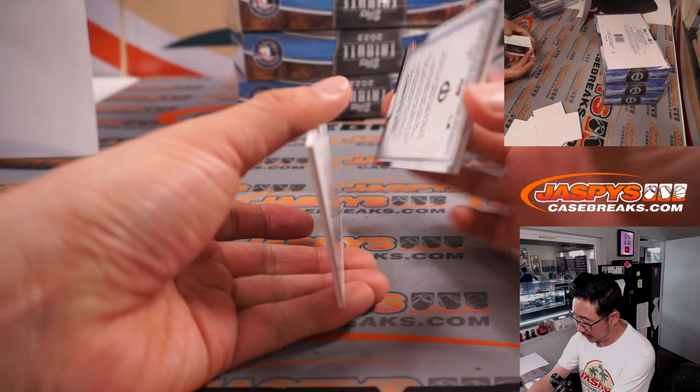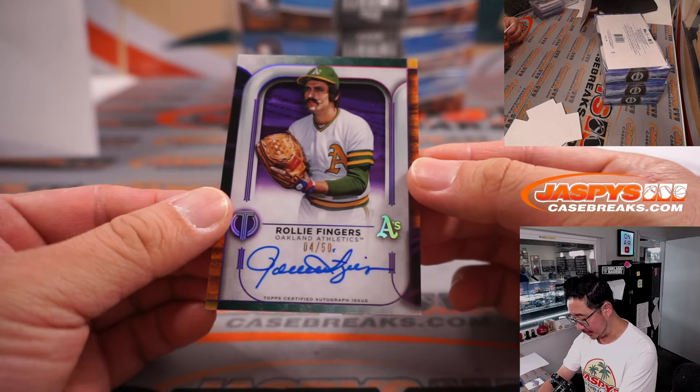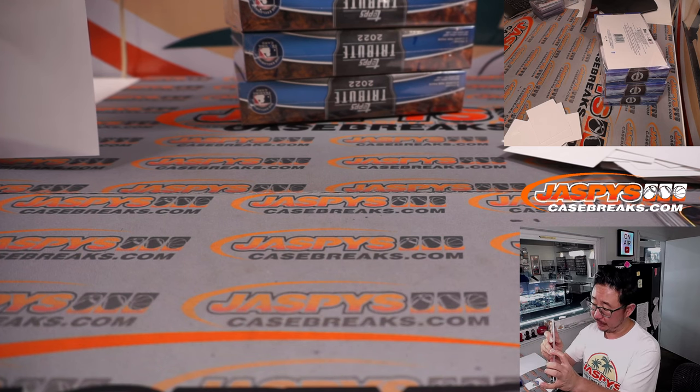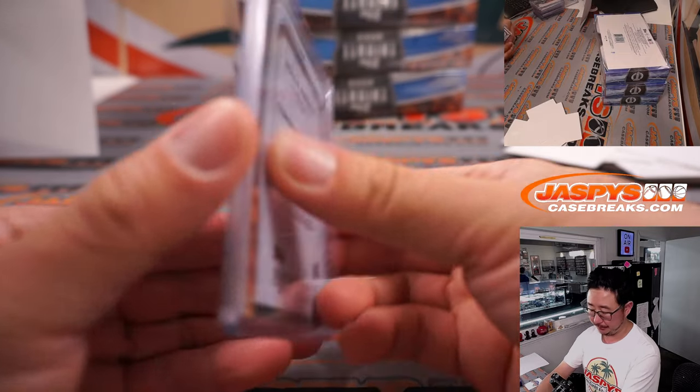And the last one here behind Jack Flaherty is Rollie Fingers, 4 out of 50. Another Oakland A, different number. Number 4, Martin, with Oakland 4.